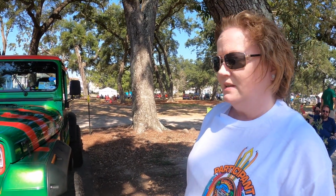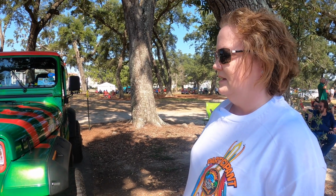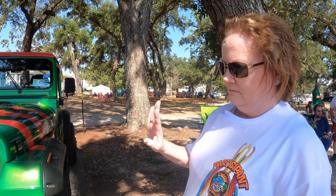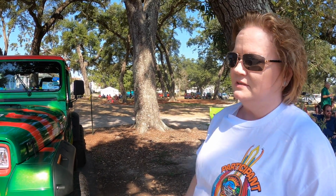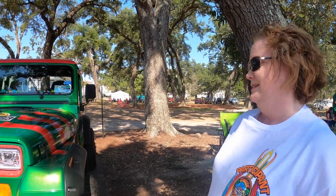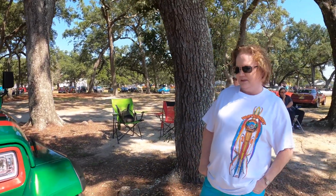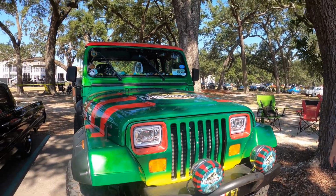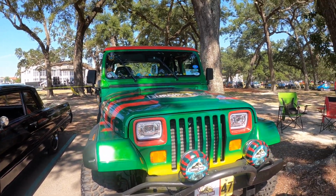Absolutely. My husband bought this quite a few years ago. It was solid black. Needed a lot of work, a lot of updating. He basically took it down to the metal and has completely restored it into what you see here. And of course, it's an ongoing project. He painted it himself personally. That's his background, paint and body. He spent probably about 4 years to get it to this point where it is.